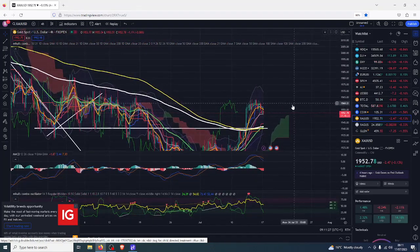And my expectations of Bitcoin and gold, they're not perfectly correlated, but they have been the better pair for the most part of this year. So I expect that to remain the same.